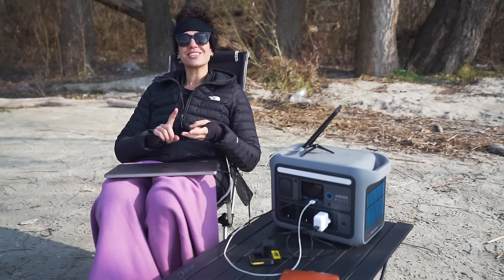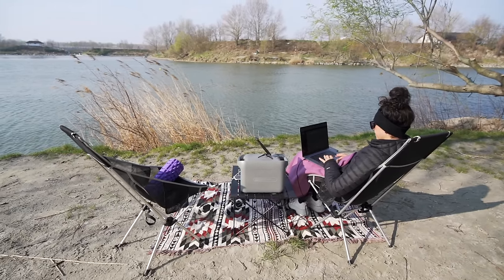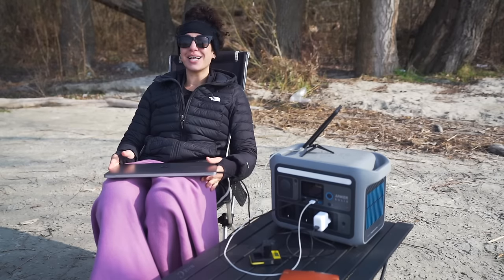After driving, cooking, and sleeping in the van, it's so nice to actually be able to work outside and enjoy the environment, even if it is a little bit chilly.